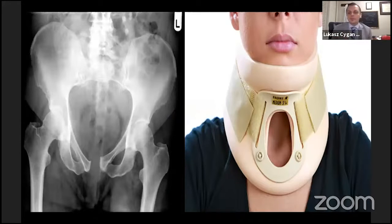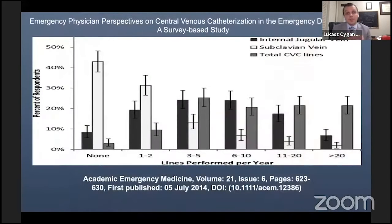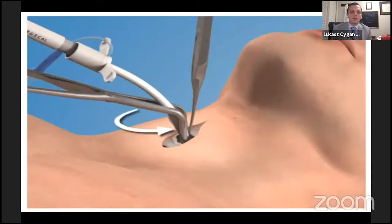And I worry about it because we're doing them less and less, and we're going to become less good at it. This survey from 2014 showed that emergency physicians are doing it less and less. You can see that 40% of these attendings over a year did zero subclavians. And this is a concern. If we continue down this path, the subclavian line is going to turn into a high acuity, low frequency procedure like a cricothyrotomy, and that shouldn't be the case.